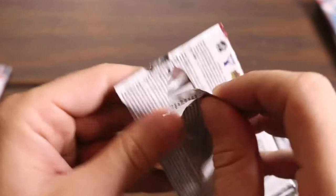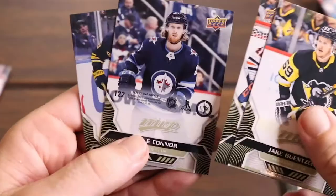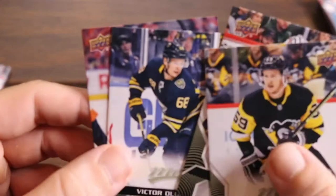All right. Here we go with Jake Guentzel again. I think we've seen him a couple times. Mike Smith, another one of those errors, this time of Kyle Connor. Yep, there it is in the back. That time of his stick. Victor Olofsson, and JT Miller in the back, which I kind of spoiled before I even flipped them, so that's okay.